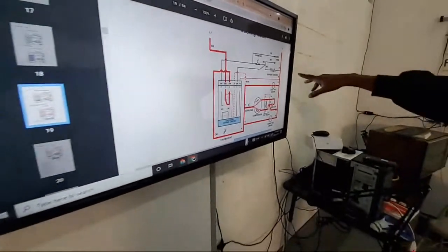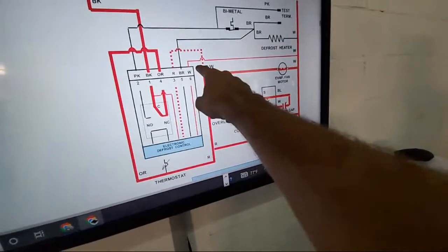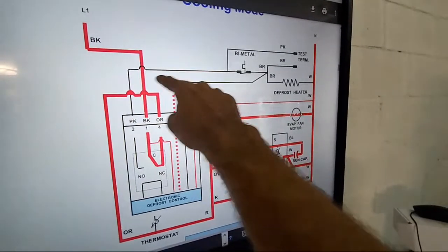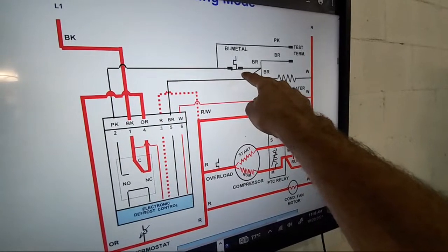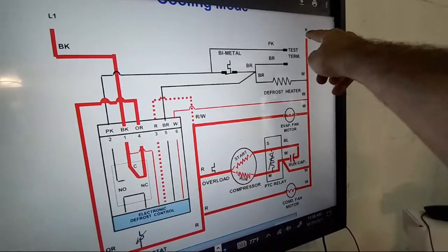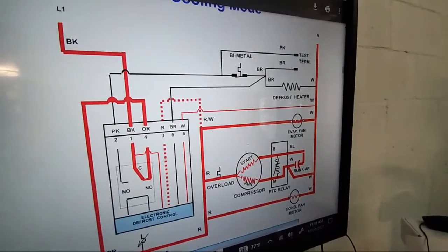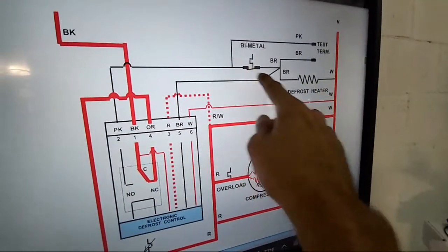Okay, so what about this one though? How do you test that? Well, it would look like this. It would come out of pin 5. No, okay, out of this pink pin here. It would go over and then go through that bimetal, which is in series with that heater. But we can't test up there, but we can test here. So we can go 6 to 2. Okay, I thought there was a way to test everything. But you are testing everything, at the same time. You're testing the entire circuit.